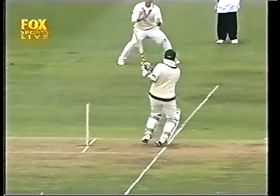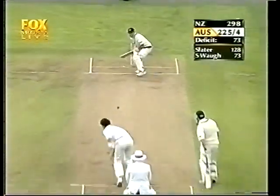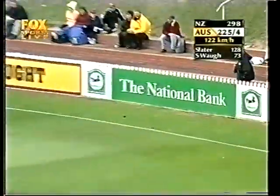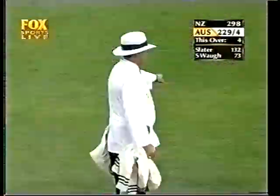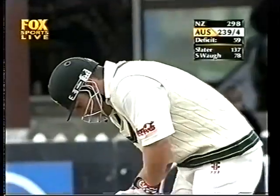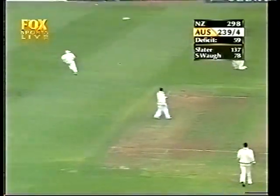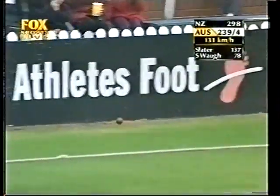Just far too many runs being scored square of the wicket now. Really, this is where the Kiwis have to really hold their focus. And if you're going to bowl a short ball to Slater in this form, you've got to bowl it so it's around about ear height and on off stump, not waist height, where he can put it in front of square leg. Lovely shot. It's around the wicket. Can he get Michael Slater out? Not bowling there, he can't, because that is a lovely cut shot. Slater in great form now, 141.